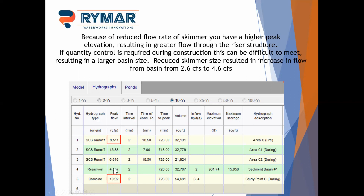So had they required us to meet the 48-hour time frame, we would have had to build a larger basin to control more of that volume, in order to keep the flow rate down. So just something to be aware of. A smaller skimmer doesn't always mean a lower flow rate as far as peak flow.